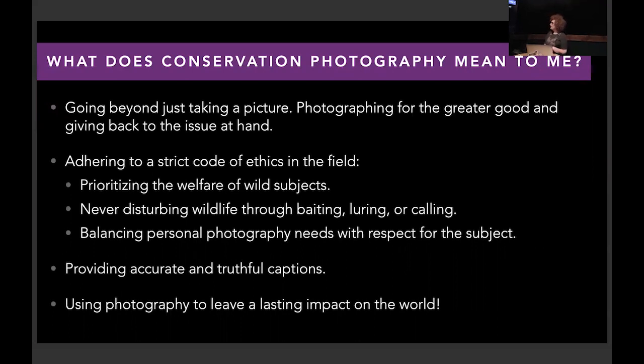Also, as a conservation photographer, I adhere to a very strict code of ethics in the field. I always prioritize the welfare of my subjects. I never ever bait, lure, or call wildlife. Everything you're going to see is natural and things I've found naturally. I always balance my personal photo needs with respect for the subject. It's never worth it for me to disturb wildlife, harm wildlife, or modify the environment just to get a photo. I just wouldn't feel good about it. Also, providing accurate and truthful captions. If an animal is captive, say at a sanctuary, it will always be labeled as such.